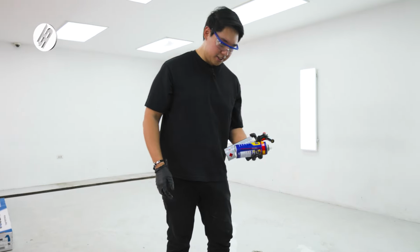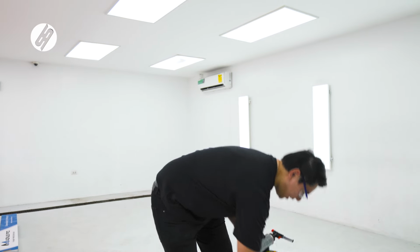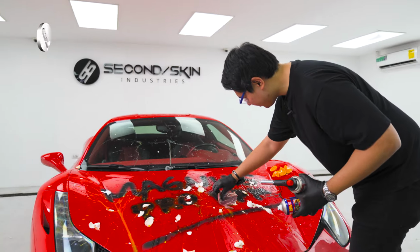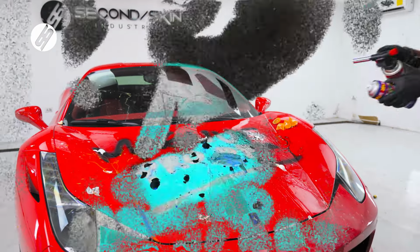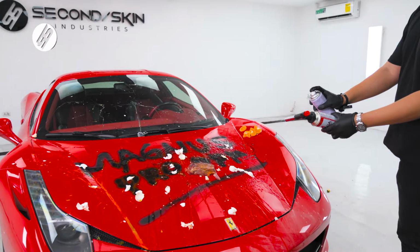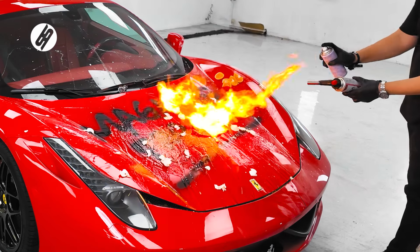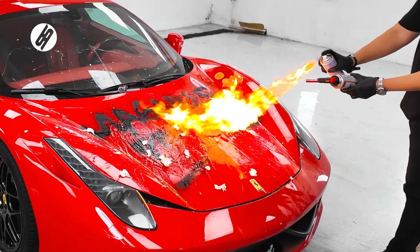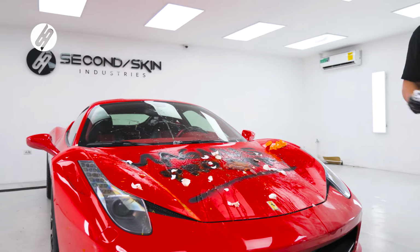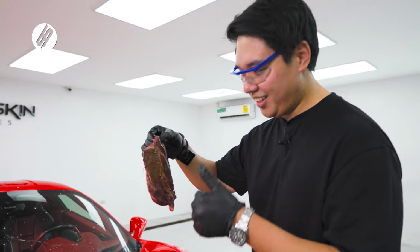So, niluluto tayo ng steak with the help of this and some WD-40 and the steak. So, lagay tayo ng egg. Okay. Medium rare steak ready to serve. Luto siya, oh.